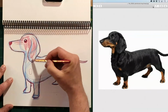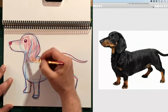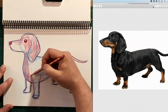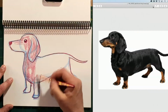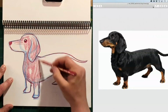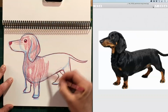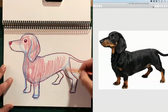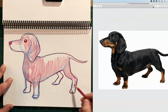The other thing is, if I'm using one color and layering another color, oops, I just got rid of that little area. Oh well. Those colors are going to start to mix on my page, so I get this effect of creating a purple-like look. I've got 5 minutes left.